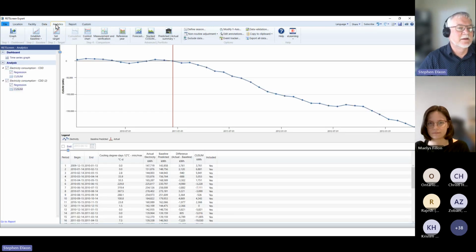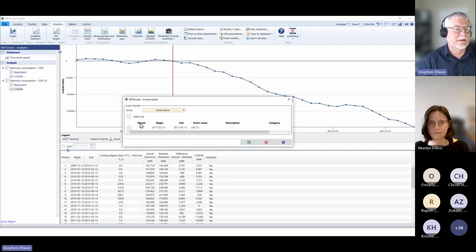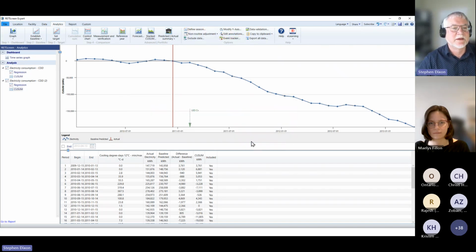Now I can come back here and I can overlay that entry. So I can lay labels in this graph automatically, right? So I'm going to lay this one down. And it says, okay, that's when the LED retrofit was commissioned. So: baseline, construction, and reporting period.